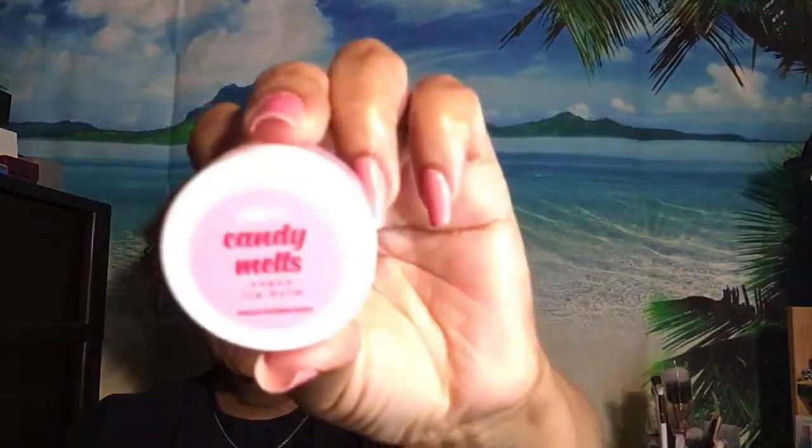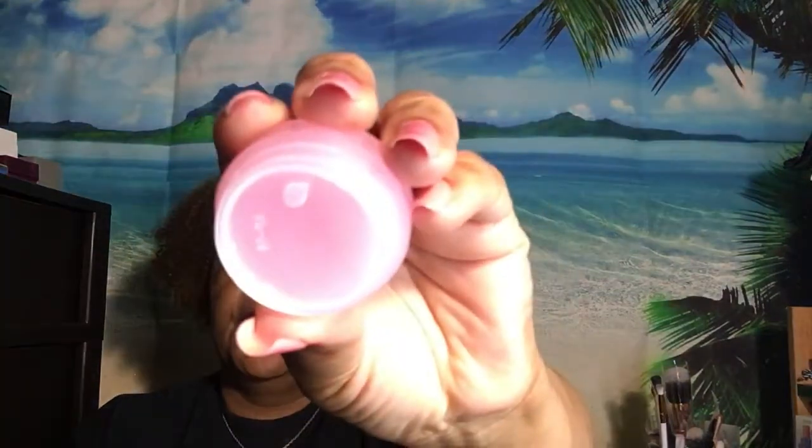So let's open it and see what it looks like. Lord, they act like they didn't want me to get in here. So that's what the packaging looks like. Manufacturing date is 2022, expires 2023. Oh snap, it even has a seal. Oh, it acts like it doesn't want to come off. Not that I don't have anything to lube up with.